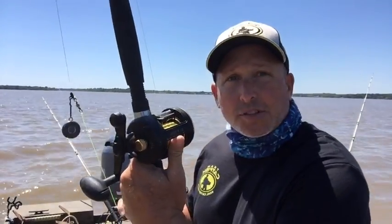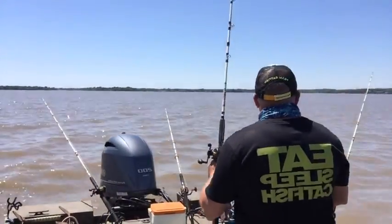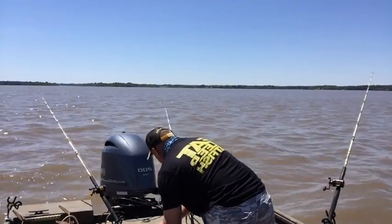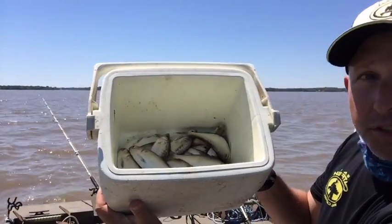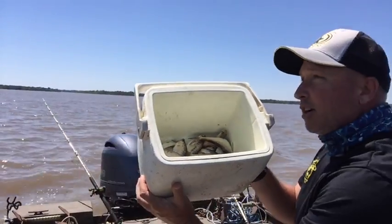Let's cut up another shad, spray him down, and let's get him out there. See, I got my little cooler of shad right here. I'm going to cut one of those up and spray it down with the dead red and chunk it out there.